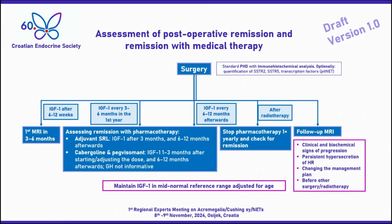When assessing remission with pharmacotherapy, IGF-1 should be determined after 3 months and then 6 to 12 months afterwards. When treatment is started with cabergoline or pegvisomant, IGF-1 should be determined 1 to 3 months after starting or adjusting the dose, and then 6 to 12 months afterwards. Growth hormone in those cases is not informative. After radiotherapy, pharmacotherapy should be stopped once per year to check for remission. Once remission is attained, maintaining IGF-1 in the mid-normal reference range should always be the goal.